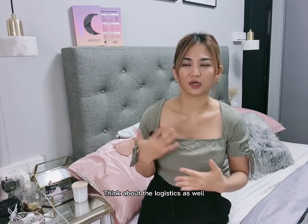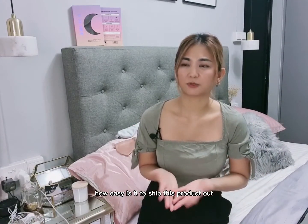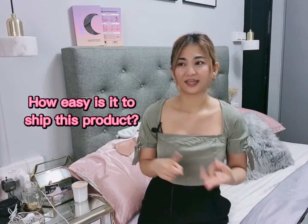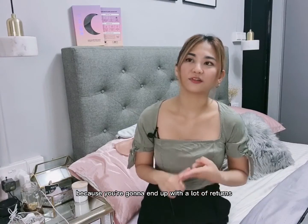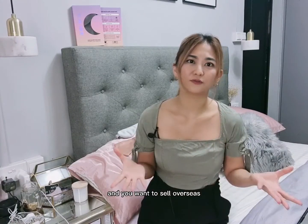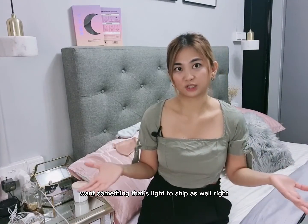About the logistics as well, like how easy is it to ship this product? You don't want something that's super heavy. You don't want something that's very fragile, that's going to break, because you're going to end up with a lot of returns. And if you want to sell overseas, ideally you want something that's light to ship as well, right?